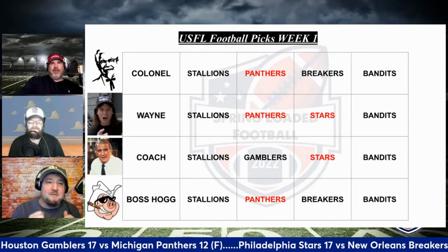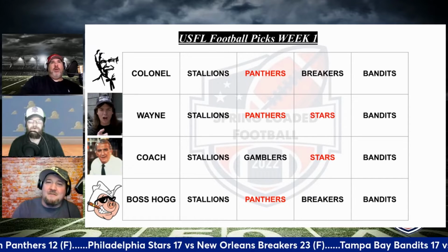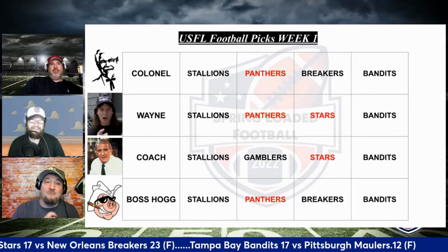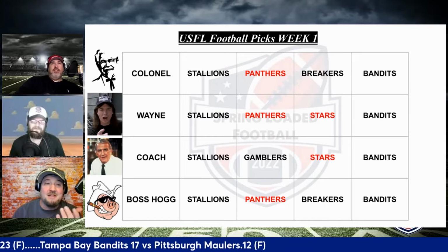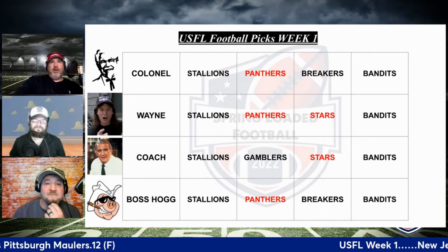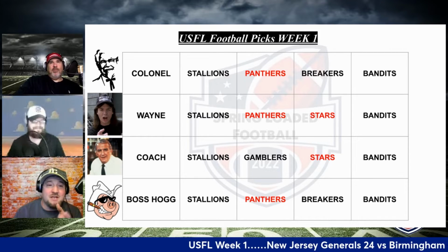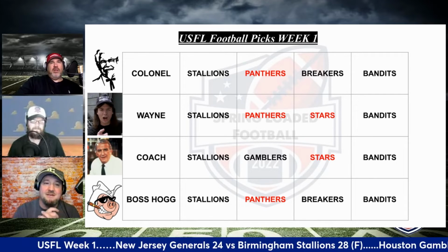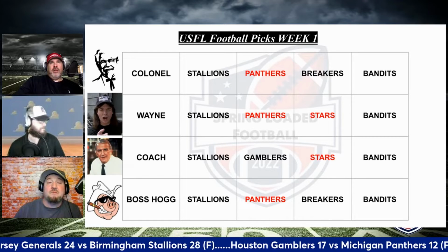We all took the Bandits. We all just took the South team. Yeah, the South. We should just all pick the South. You would think living in Alabama would have, but yeah, we'll know better next time. But I got to give it to the New Orleans and the Stars game. It was a good game to watch. Yeah, for how much time they had, it is actually a pretty good game.